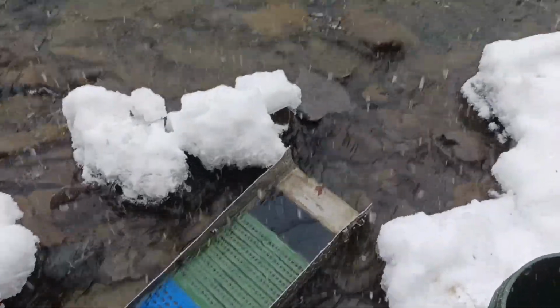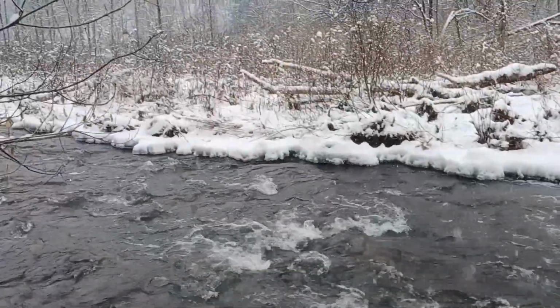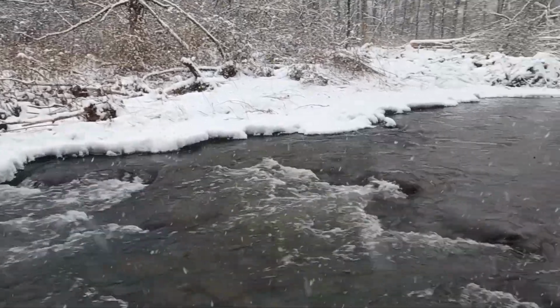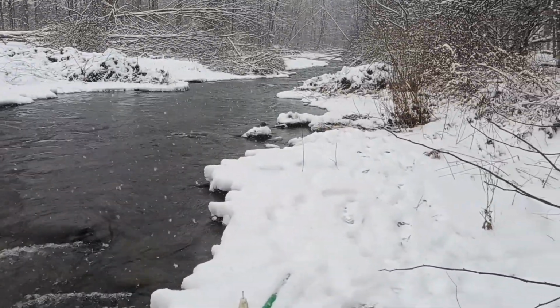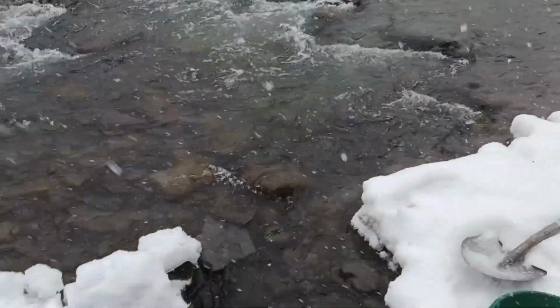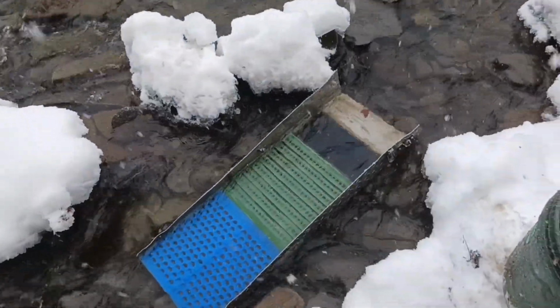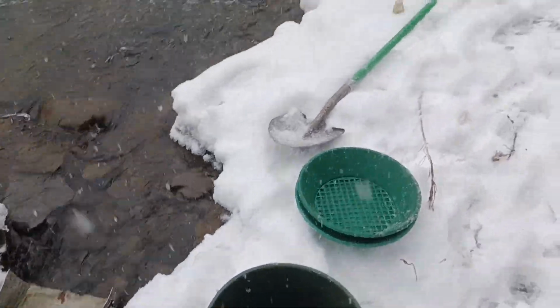Okay, we pushed those 2 half buckets through. Just gonna do a cleanup now, see if there's any gold. I don't see any. But a bunch of black sand, so you never know. That could be a good spot in the future if we just dig down into it a little bit more, I think. Alright, give this just a second to clean out on its own. Throw in a bucket, get in a pan, and see if we got any gold.